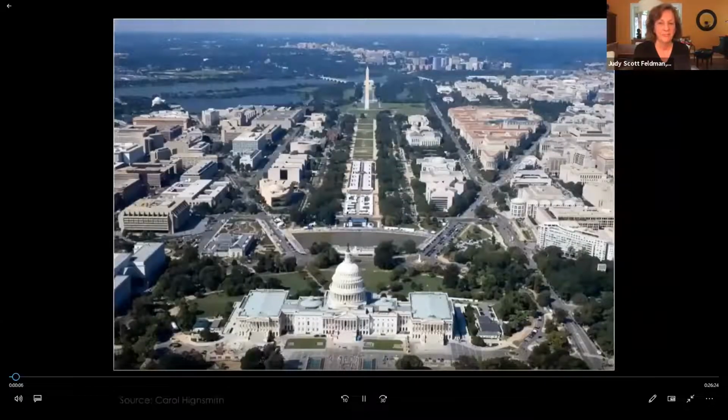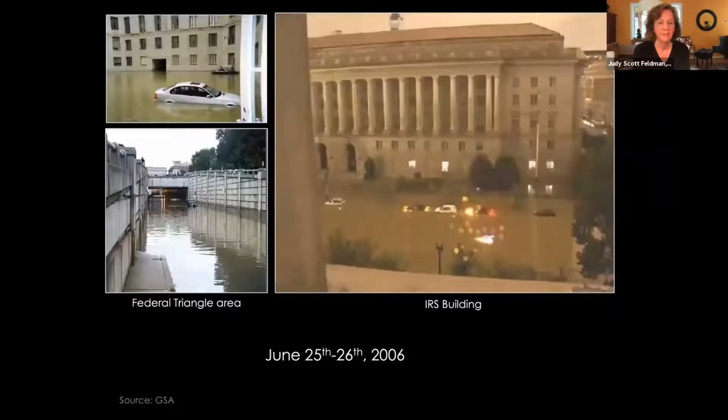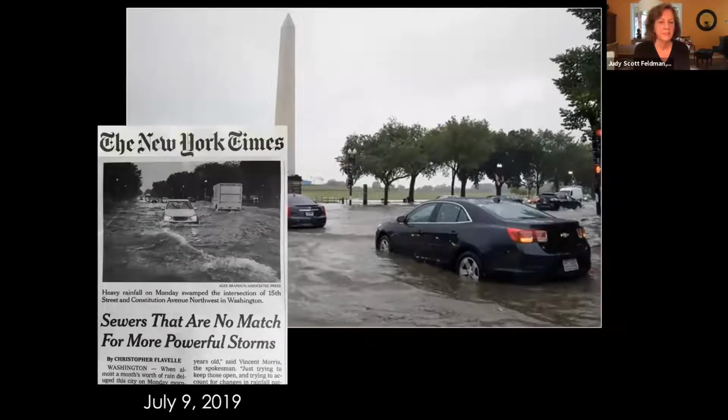The National Mall, one of the country's most iconic landscapes, the stage for democracy, site of protests and gatherings of national significance, is threatened by devastating flooding such as happened in June 2006. As this reconstruction by architect Arthur Cotton Moore shows, floodwaters in 2006 inundated Constitution Avenue and mall area public buildings, including the National Archives, Smithsonian Museums, and more. We were reminded of the threat as recently as last July, when a month's worth of rain fell in less than an hour, wreaked havoc across the metro region, and overwhelmed storm sewers, flooding the National Archives and White House basement.